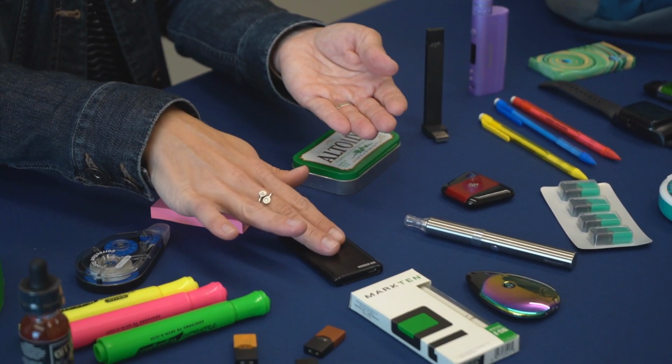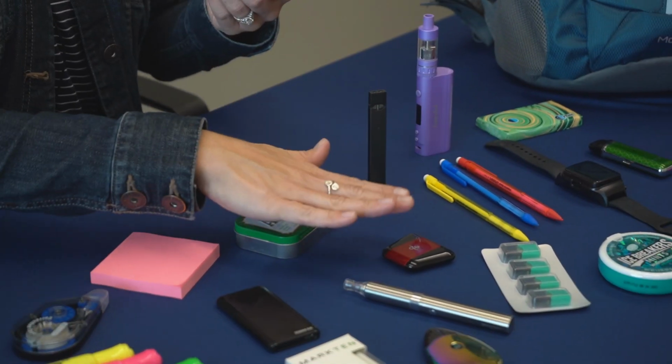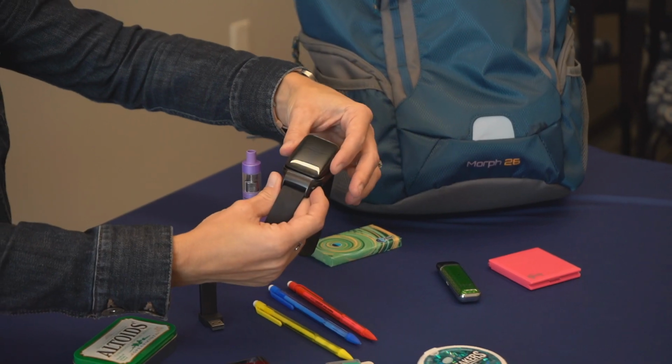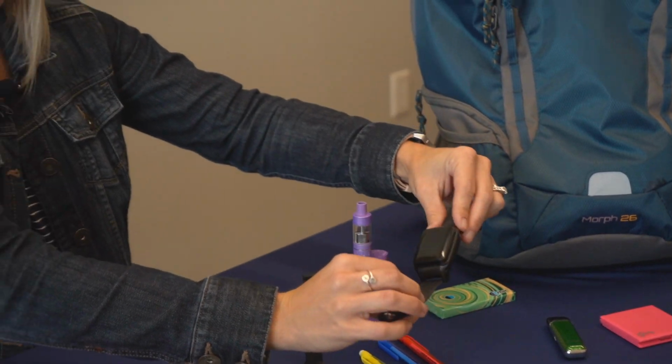We have other vaping devices that are also very easy to conceal and that we are seeing in our schools. These are some of the more popular ones. We have the Soren Air, and the Soren Drop is very, very popular. This is a vaping device. This is a vaping device, and then we have the vaping watch. You would not necessarily notice if your child was wearing the vaping watch.